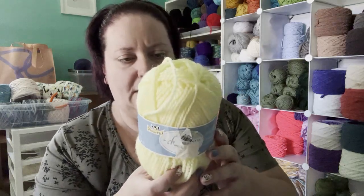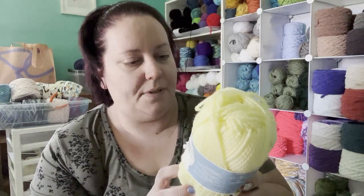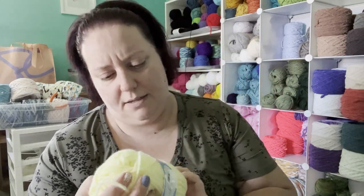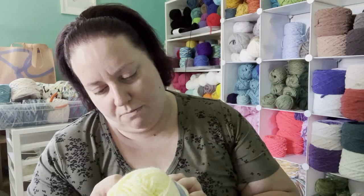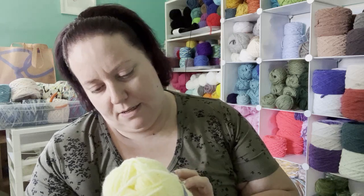So, no dye lot number, which is kind of cool. Not saying that always works out, because I know it doesn't. This is 85 grams, and I'm trying to find the weight. I don't know if it has weight on here anymore. No, I don't think it does.